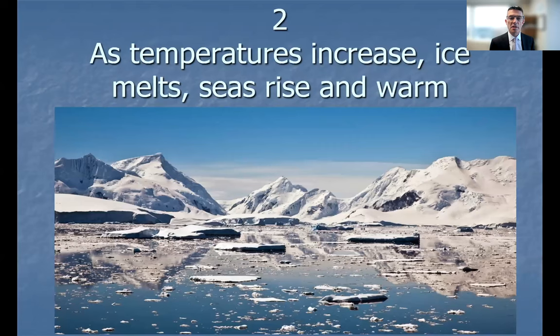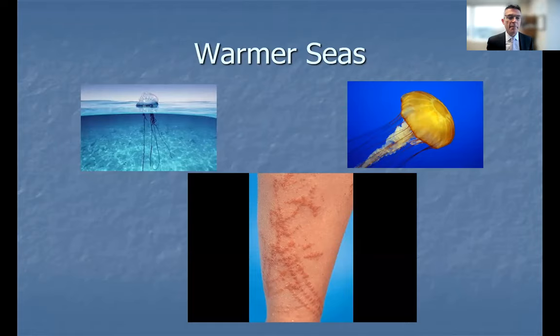Of course, as temperatures increase, ice melts, seas rise and seas warm. And as we heard in the last talk, one thing that can occur among many is that you can get a proliferation of things like jellyfish. And off the southeast corner of the United States in the Atlantic Ocean there, it's been demonstrated that not only is there a proliferation of jellyfish stings, but also this Portuguese man of war has proliferated there. And there's been a lot of envenomations seen, which often present looking like this in clinics. So we have to get used to seeing this type of thing and dealing with it. And that's just one factor with the warmer seas.